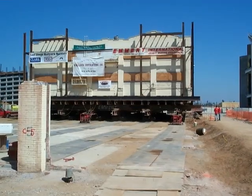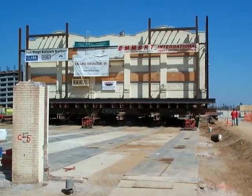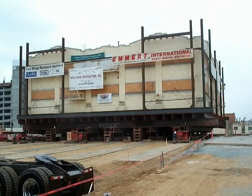Once on the slab for the new foundation, Emmert had to position the building for the new support walls and installation of the existing support columns. This required an extraordinary level of precision for both the spot of the building and establishing the required elevation. Emmert crews placed the building right on the spot and within 1/100th of an inch to perfect level. When the position and elevation was achieved, Emmert had to ensure that the building did not move during the construction of the support walls and the support columns.